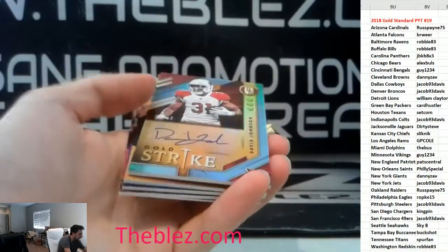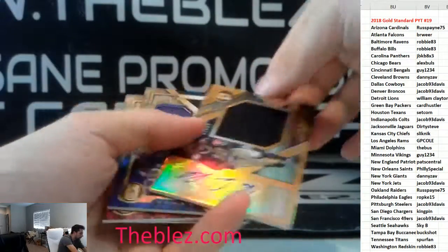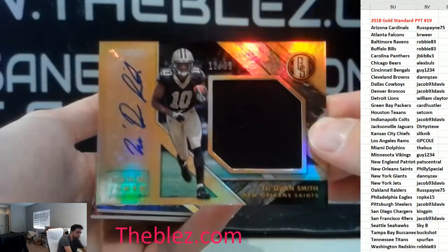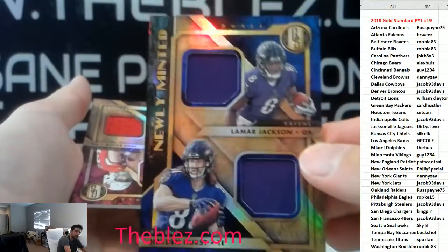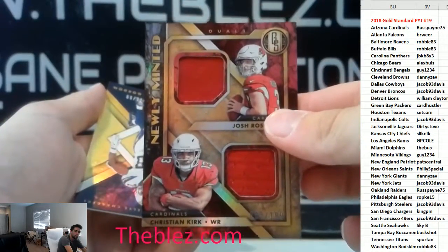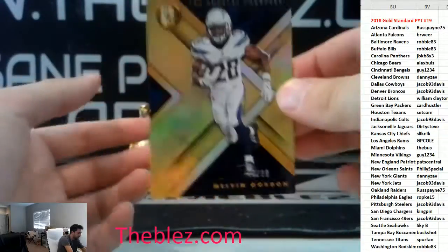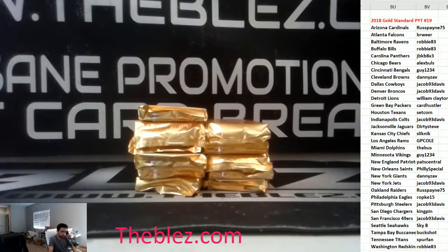49. And to 10, David Johnson, auto for the Cardinals. And then jersey auto of Traquan Smith to 99 for the Saints. Dual jersey of Lamb Jack and Hurst to 199 for the Ravens. Rosen Kirk to 199 and Melvin Gordon to 99. Good start.